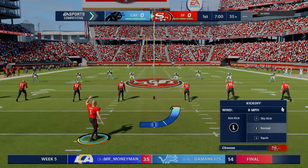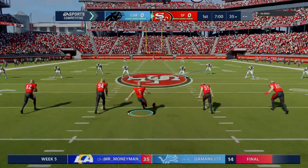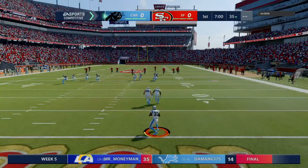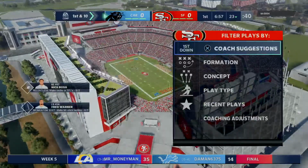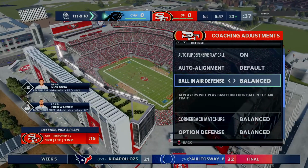Just a moment ago: fireworks, pyrotechnics, you name it. This crowd is ready as their guys get set to match up between the Carolina Panthers and the San Francisco 49ers. And makes it across the 20 as his guys will set up shop at the 23-yard line. At their own 23-yard line.